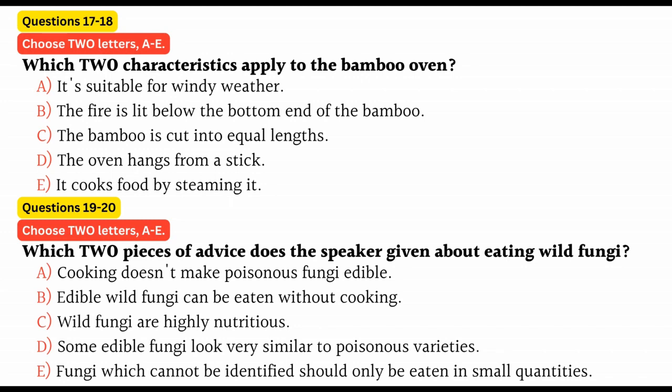Then you put your food inside the top section, and the steam coming up the bamboo through the holes you made cooks it. I'm going to move on now to food itself and talk about some of the wild plants you might cook. I'm going to begin with fungi.